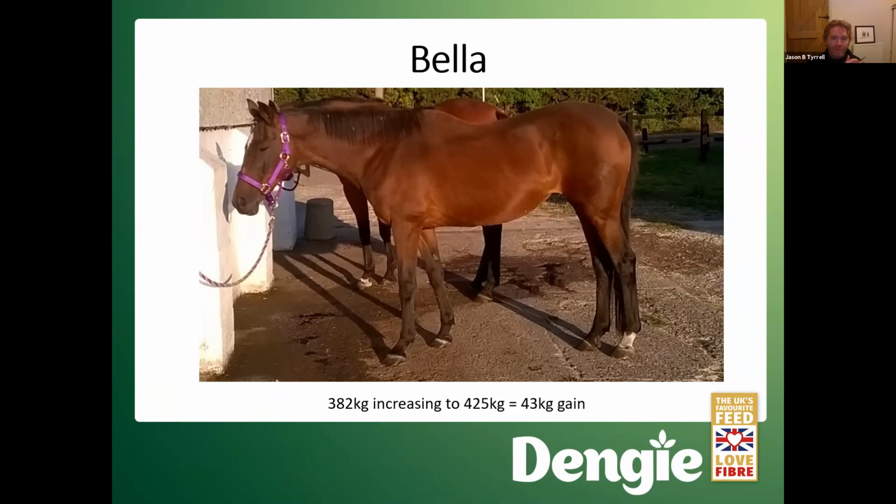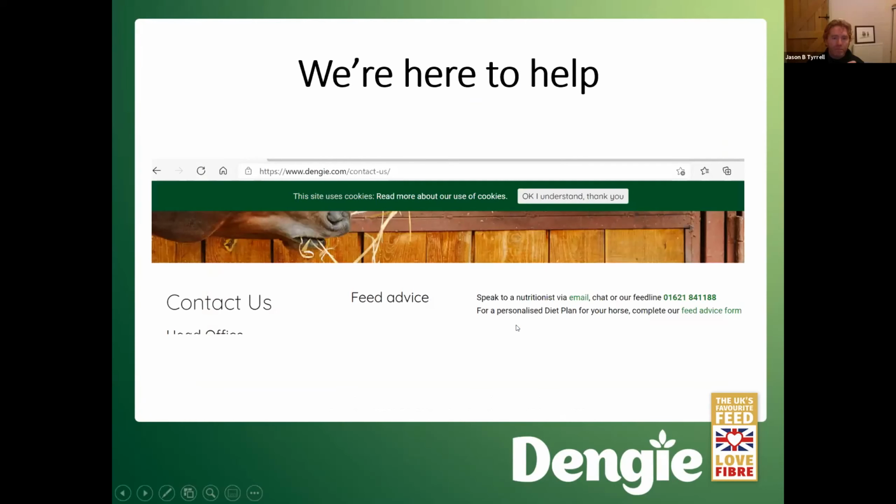She's still got muscle loss. She wasn't exercised or ridden anymore, and she'd obviously got PPID, but generally her weight was a lot better, and that was from simply changing her forage ration. For the majority of that time, she'd been stabled more than she'd been out, and it was just making sure that she'd got something she could manage to eat, and it makes a huge difference to them.